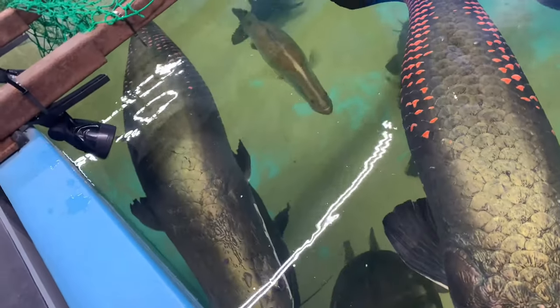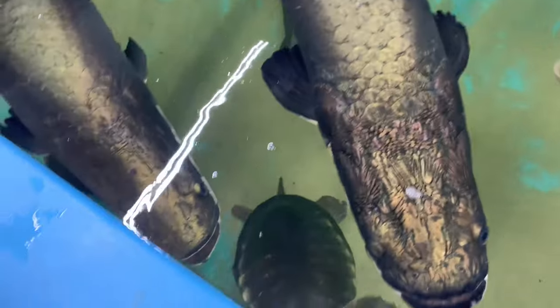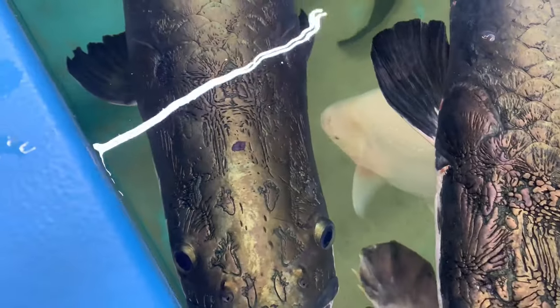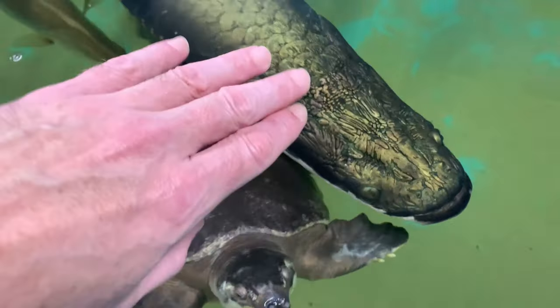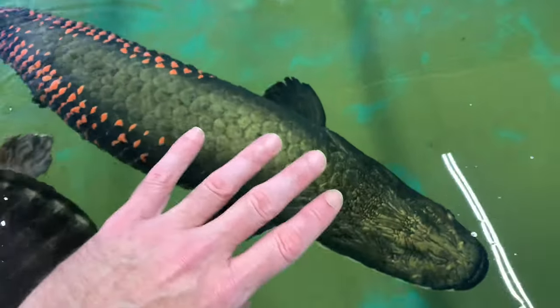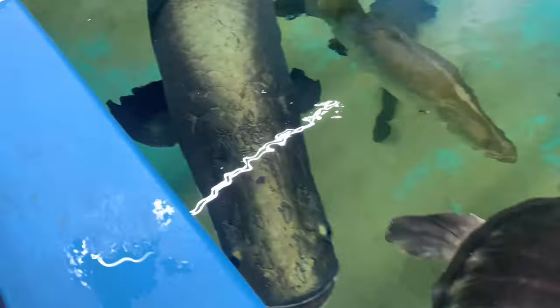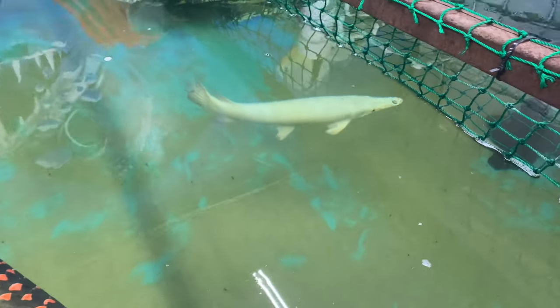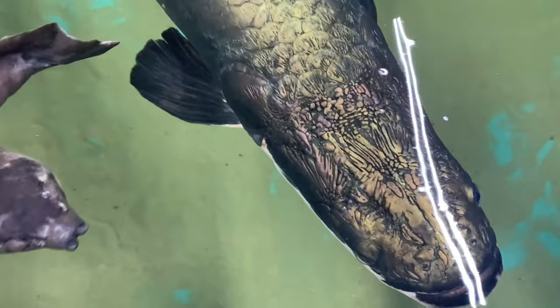Good Lord. I mean, how would you like to run into this kind of fish in the wild? Wow. You guys see all those markings he has on him? Unbelievable the markings they have on these guys. Hey, got this huge arapaima. Nice. See this guy, he's huge too. And we got the turtle, he wants some attention. The gars, a whole bunch of stuff here at Predatory Fins.